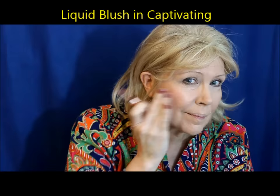This is a liquid blush. I believe this is new this year, and it's called Captivating. Just putting a few dots on and blending it with my fingers. It gives an airbrush look. It's a beautiful color. It looks like it would work with most skin types.